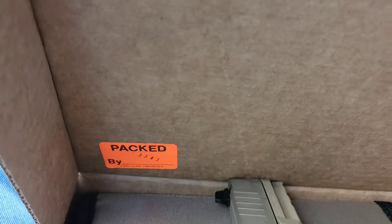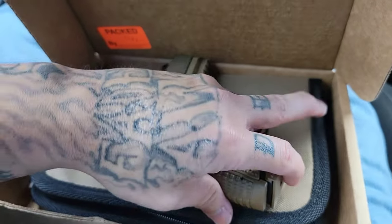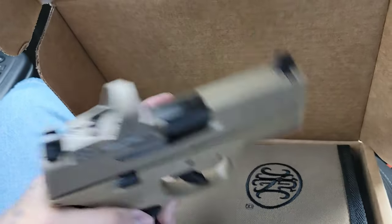Just to see. Let me see. With the mag in it. There we go. Man, that's nice. That is nice. I'm not left-handed, I'm right-handed, so.